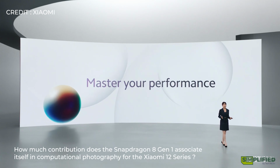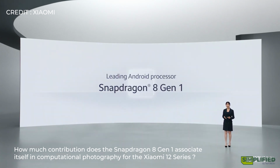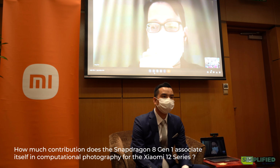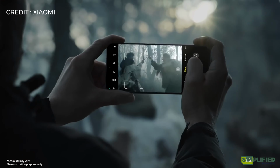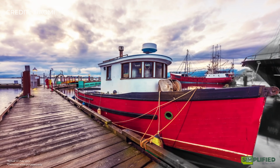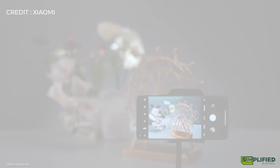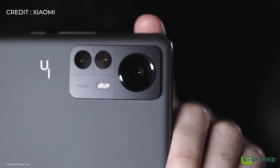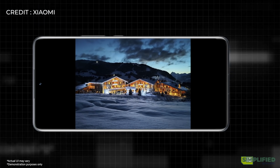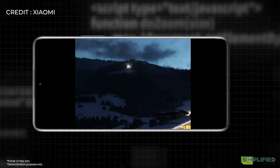I do want to understand about the Snapdragon 8 Gen 1. How much of a contribution does that bring to the computational photography? Does that play a big role in the quality of videos and photos that come from the 50 megapixels? Definitely. Basically everything works together hand in hand. With the new Snapdragon, we've had access to a new ISP. So we can do more complex computations, and we can do them faster. As you've also noticed, we've also had a new ultra night video, our portrait HDR and our portrait night modes, which were presented in the slide earlier.